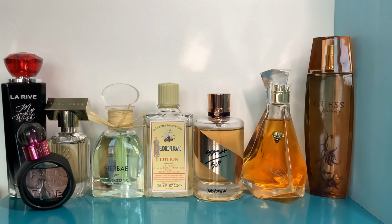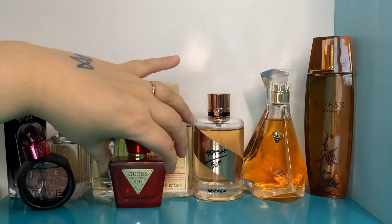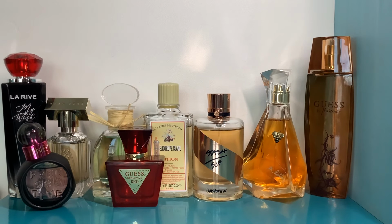Speaking of one I crave, I haven't worn this for ages. Gonna have to get it back out again because it's absolutely lush. So this is Guess Seductive Red, and it is scrumptious and delicious, and I love this one, and it is a cherry almond perfume. Now I'll give you the notes real quick.